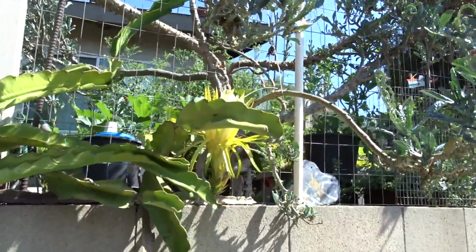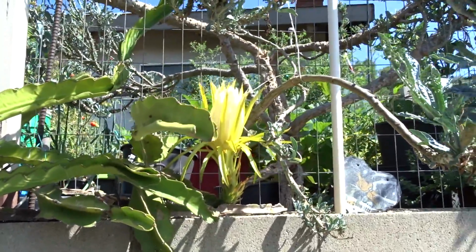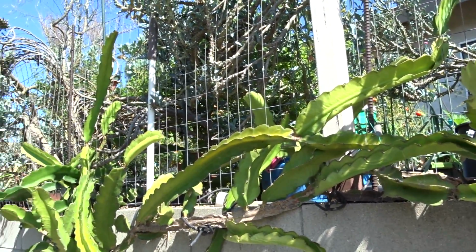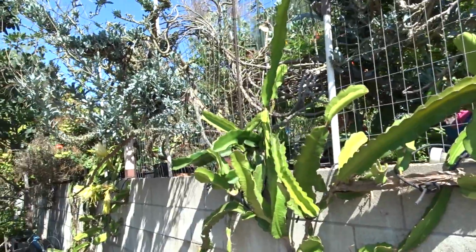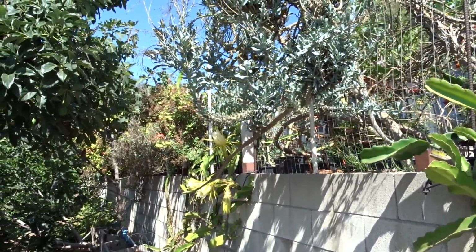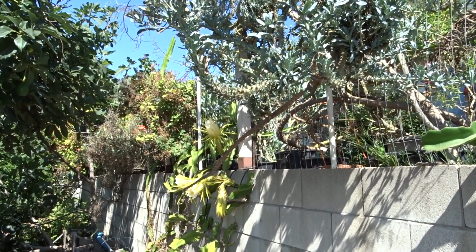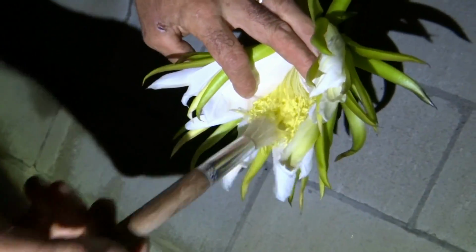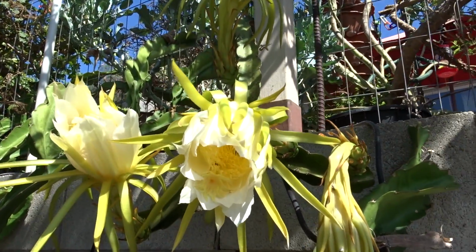Look at it. Can you imagine, I haven't been back here in a month? They're flowering at 10:30 in the morning on a really warm day. They shouldn't be flowering now. Generally, when these things flower, they flower in the evening, they open up. They're open all evening, and that's why we have to come out and hand pollinate them. Guess what? I don't have to pollinate these.